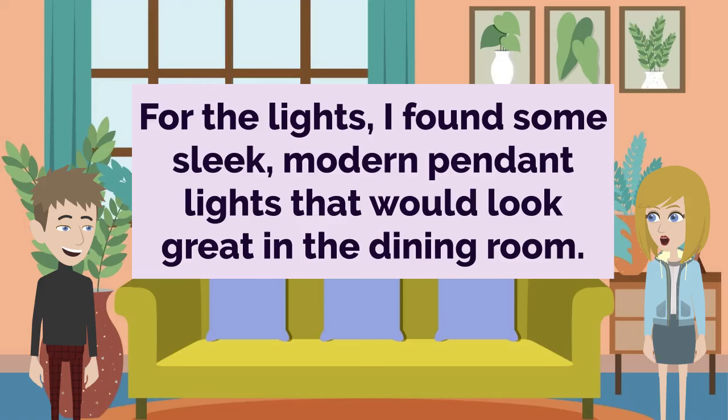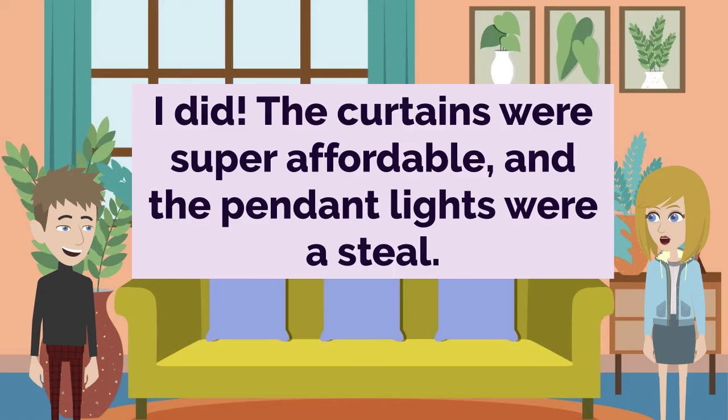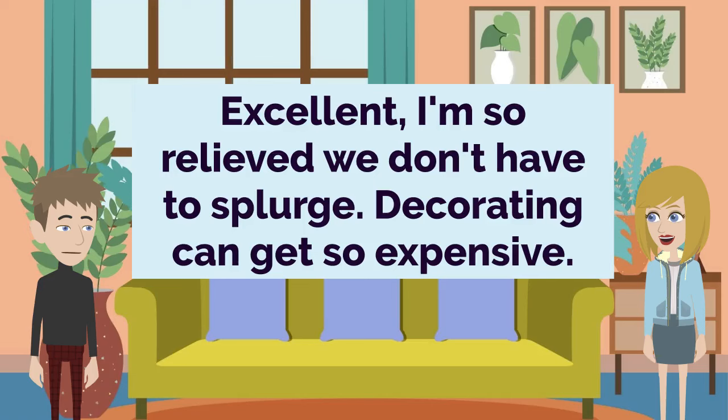For the lights, I found some sleek, modern pendant lights that would look great in the dining room. Awesome, that'll really tie the whole space together. Did you manage to stay on budget? I did. The curtains were super affordable, and the pendant lights were a steal. Excellent, I'm so relieved we don't have to splurge. Decorating can get so expensive.